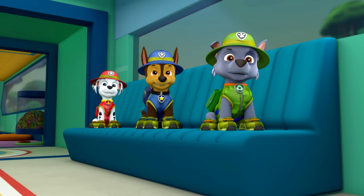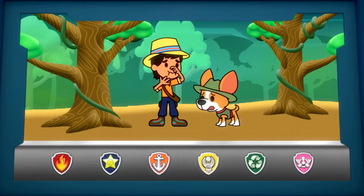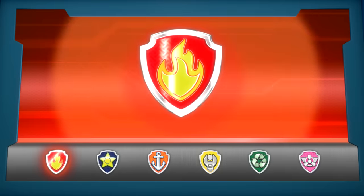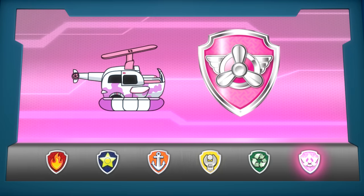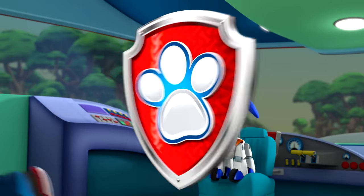PAW Patrol, ready for action, Ryder, sir. Carlos and Tracker said a strange smell is chasing the jungle animals away from their homes. P.U. And they're running away so fast that a monkey got hurt. Marshall, I'll need you to use your EMT gear to help the injured monkey. And Skye, I'll need you to use your copter to do an aerial search to find out what's causing that smell. PAW Patrol is on a roll!